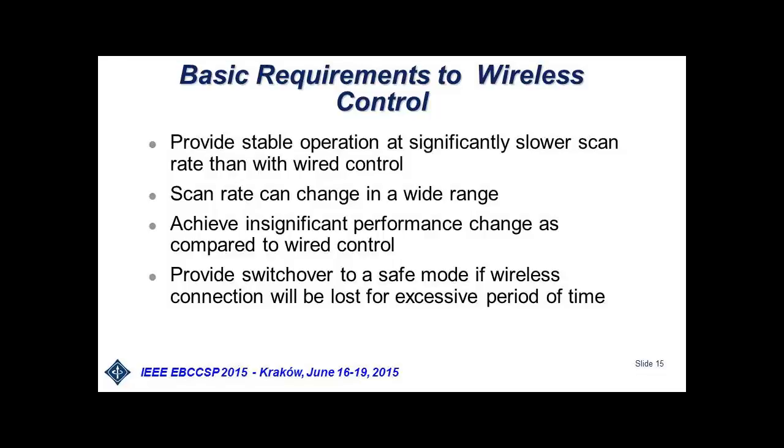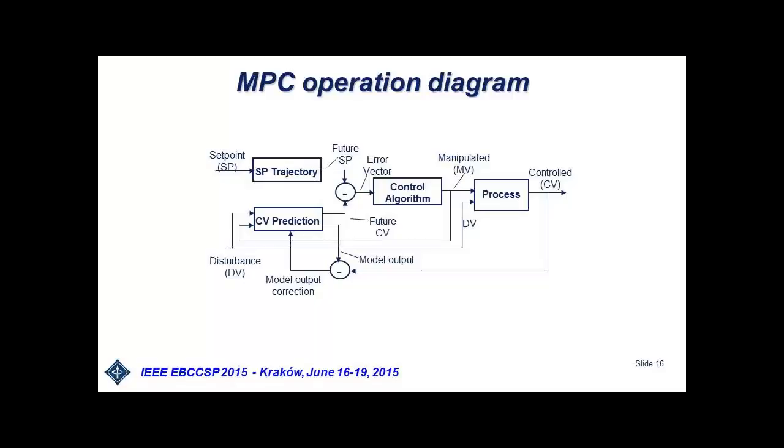To look at the solution, we need to explain a little bit how current predictive control works. What is important here is that predictive control has a model, which is called CV prediction.